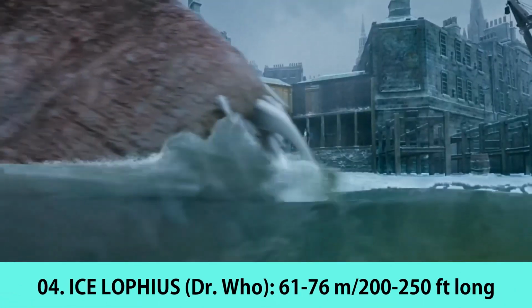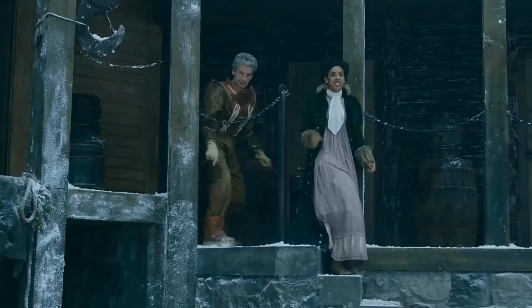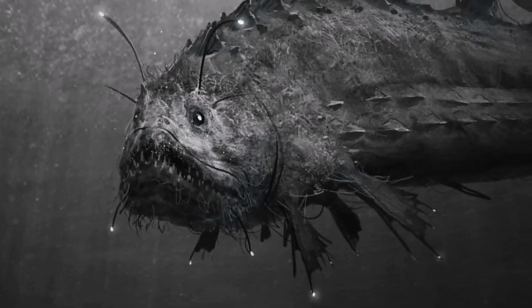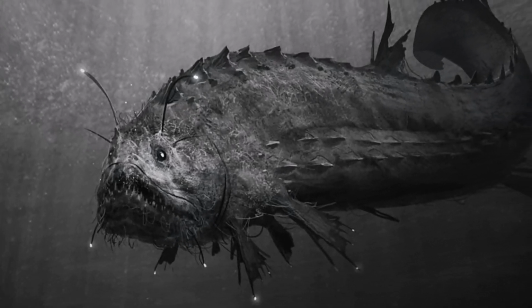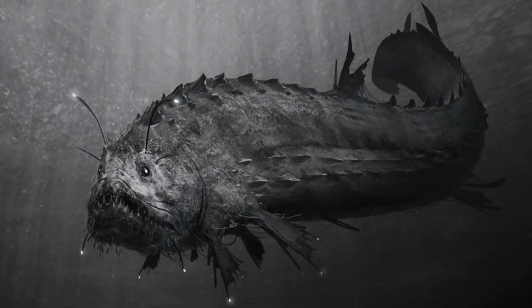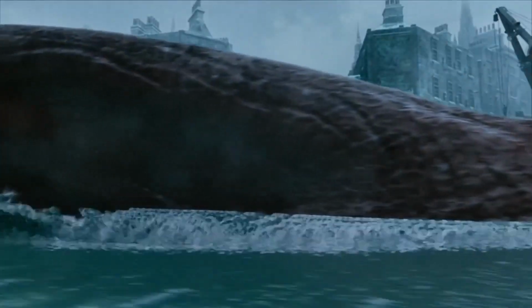Number 4. The Ice Lophius. The Ice Lophius is a gigantic ice sea creature which made its appearance in the Doctor Who episode titled Thin Ice. This gigantic fish was imprisoned beneath the River Thames until its release in 1814. Its size was astounding, several times larger than a whale, and it bore a striking resemblance to lurefish, with its body shape, fins, and bioluminescent lure on its forehead.